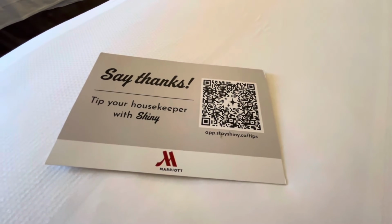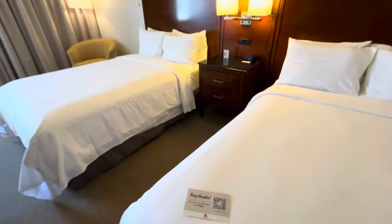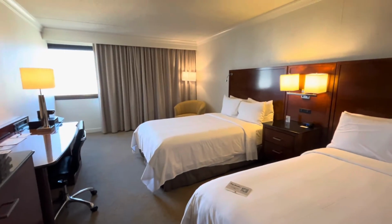Oh, and this is kind of cool too. They have a new tipping option that I'm seeing more and more in rooms where you can use a tip app service to tip housekeeping. So that's kind of cool.